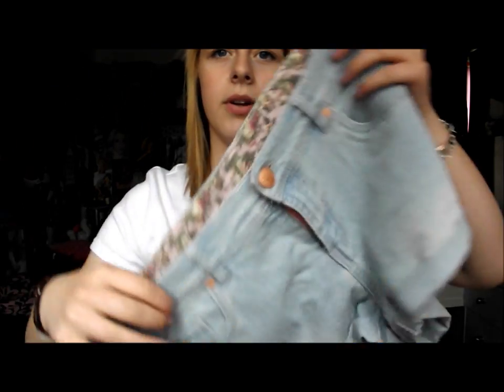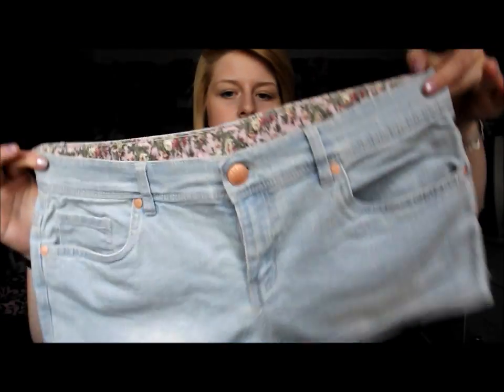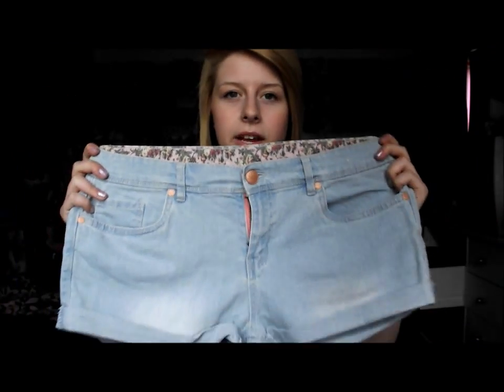Where shall I begin? Okay, well I went to Hereford on Wednesday with my mum and bought some things. I went to Primark, actually looking for shorts, so I picked up a pair of shorts. I got these denim ones, just a light wash, not too short nor too long. They're really comfy and they were, I want to say, £5 or £8, which is pretty good.